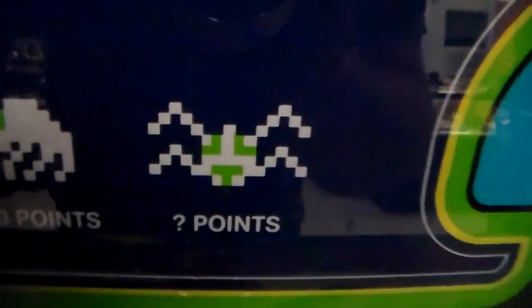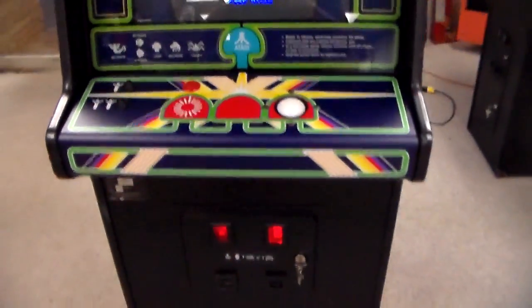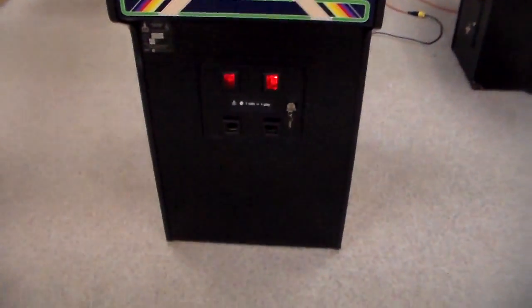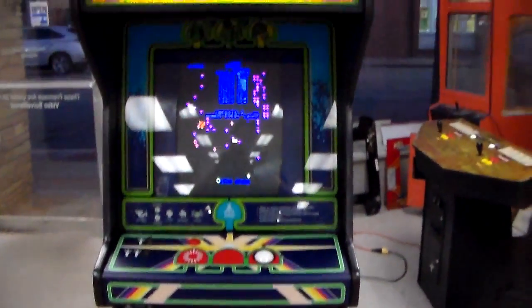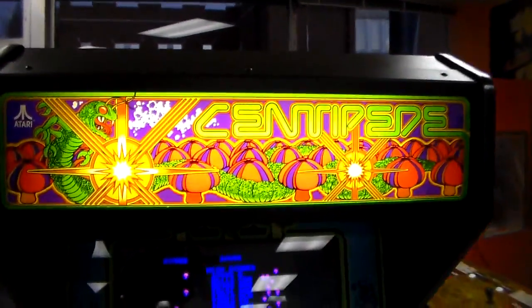And there's the spider. Everybody hates the spider. So anyway, this was a nice, clean, original Atari Centipede. I figured I'd videotape it a little bit if you haven't seen one in 35 years. Here's a cool one. Like I said, we buy games.